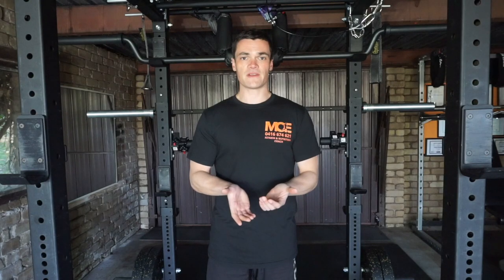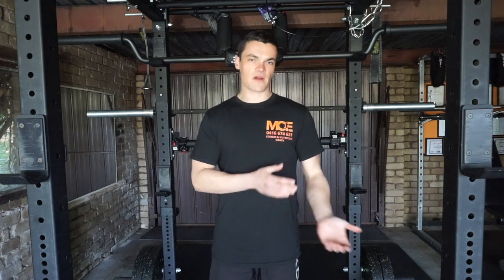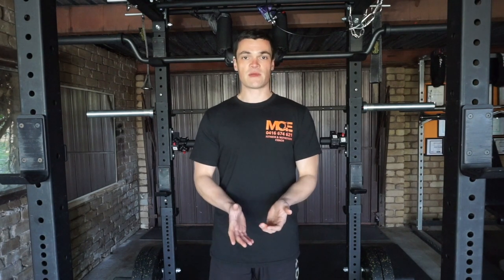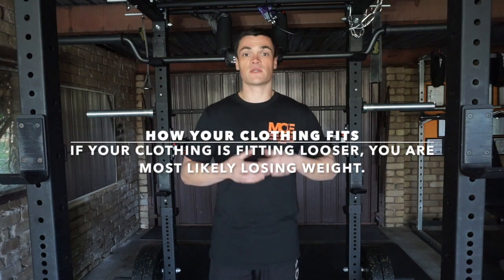It can also be quite beneficial to use other metrics along with or in replacement of the scales to measure your progress. You see, using the scales isn't for everyone, and it can sometimes do more harm than good. Another useful metric to measure your progress can be using how your clothes fit. If your clothes are fitting looser, then you are losing weight.